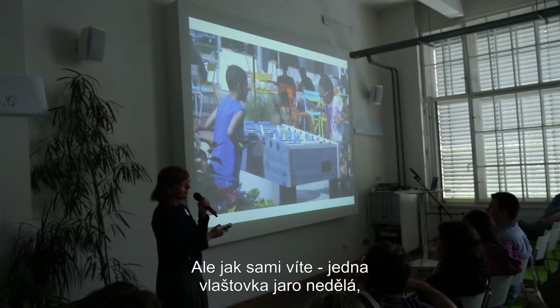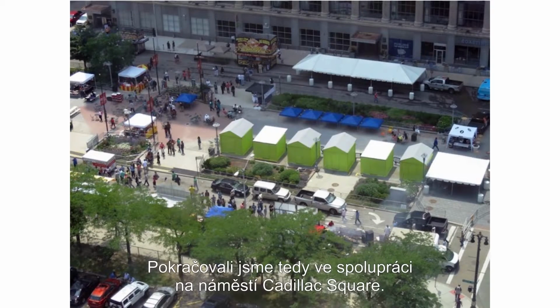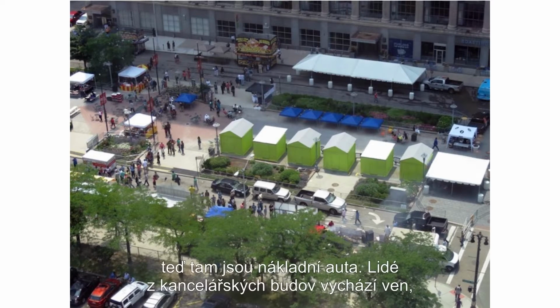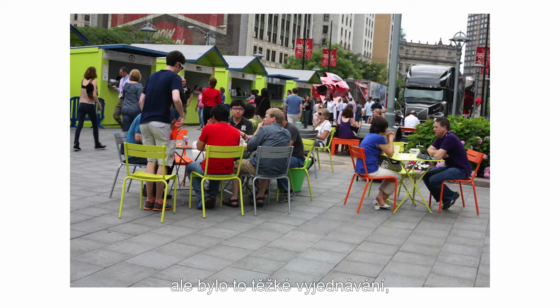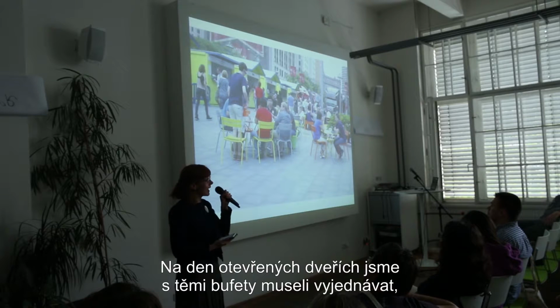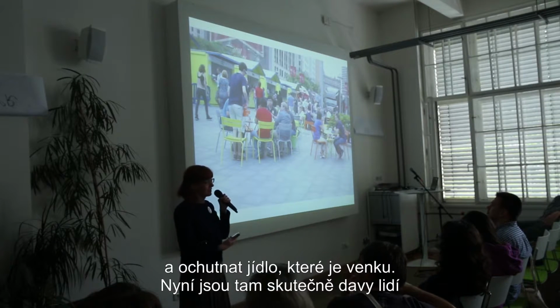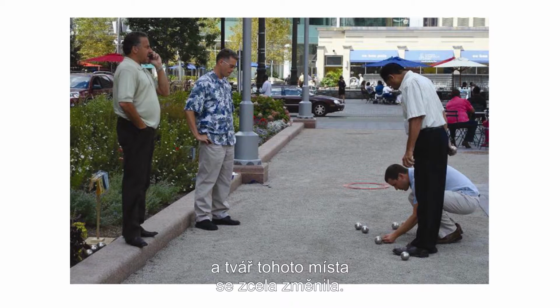But one place, as we know, one bird doesn't make spring. One place doesn't make a downtown. So we continue to work with them on this place called Cadillac Square. This is their food market, and they started with these little huts, and now they just have their trucks, and people from the office buildings are coming out. It was a tough negotiation because all the big office buildings have cafeterias where the food is subsidized. So on opening day, we had to negotiate for the cafeterias to be closed, so people would actually have to go outside and try the food that is outside. And now, of course, it's really packed with people, and it's completely changed what that place looks like.